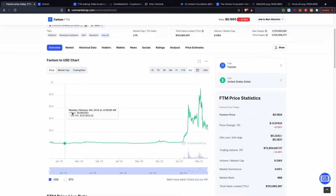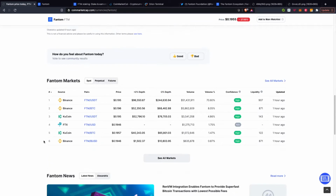Going over the chart briefly, as you guys can see, they were circulating underneath that 20 cent mark for quite some time and it has surged all the way past near that $1 mark, and unfortunately it is going back towards that range underneath that 20 cent mark. In terms of where you guys can buy it, the best place being on Binance, but you guys can go check out these exchanges as well.